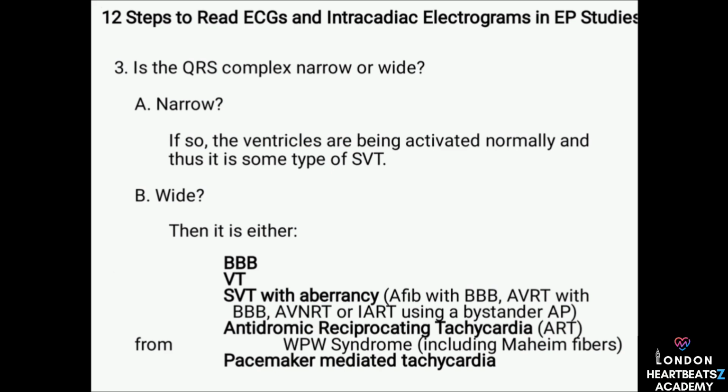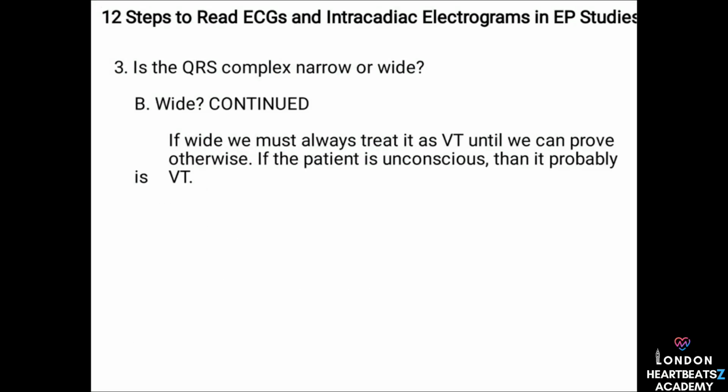Basically, the time between each heartbeat, it's like checking the beat of the music. Is it steady or all over the place? Right, consistent or kind of random. Exactly. Now, if the rhythm is regular, those R to R intervals are consistent, that could point us to a few things. Ventricular tachycardia, or maybe SVT with aberrancy.